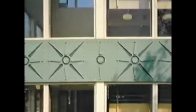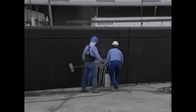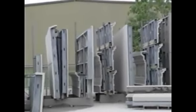It is also able to reproduce the appearance of natural stone, terracotta, and even metal panels. Panel finishes can be achieved by sandblasting, water blasting, or other techniques. After finishing, panels are stored until shipment to the project site is required.